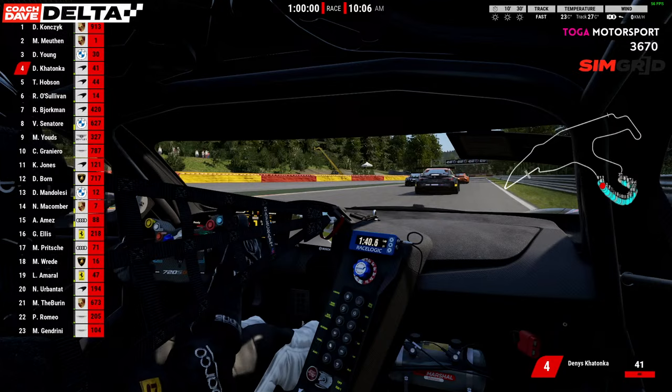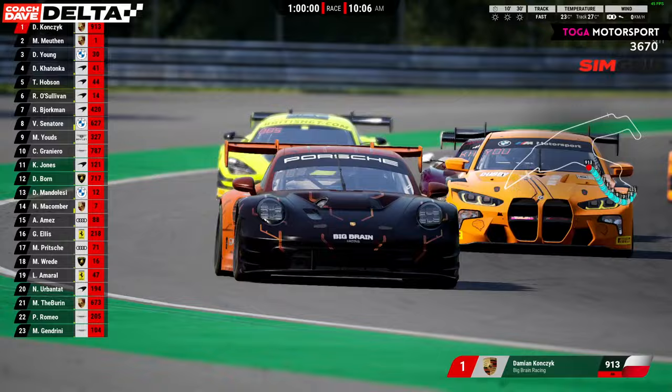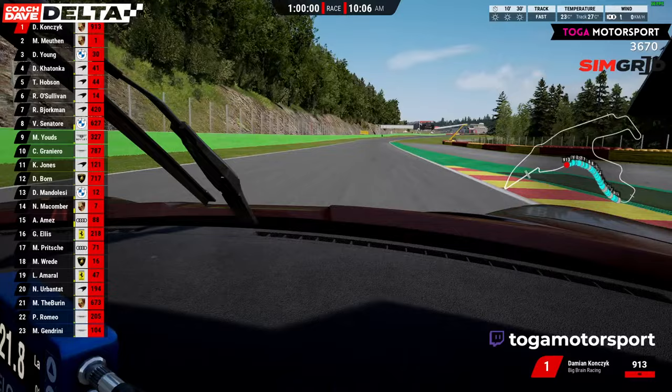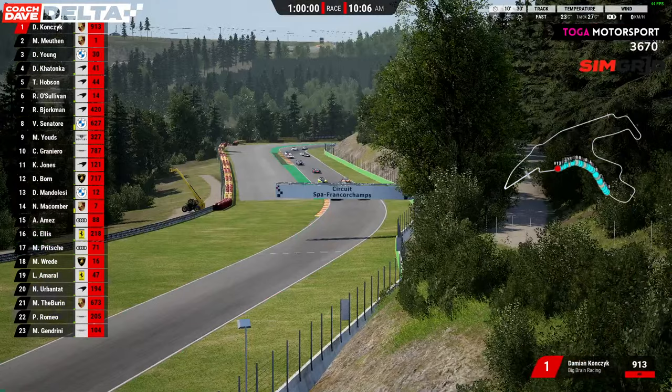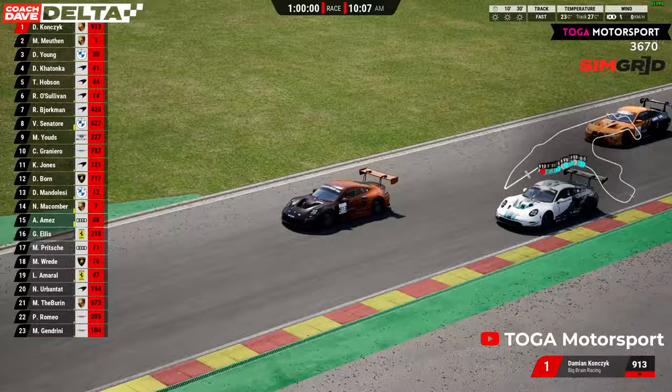Only a few more corners left now until we have a green flag. As we go on the wing here of the beautiful Porsche, I think it's the Porsche 9... Let's see. Is it the 911.2 or the 9112? 992, I think it is, actually. I know numbers. But yeah, two Porsches are running out, P1 and P2 here, as we only have two more corners to go.